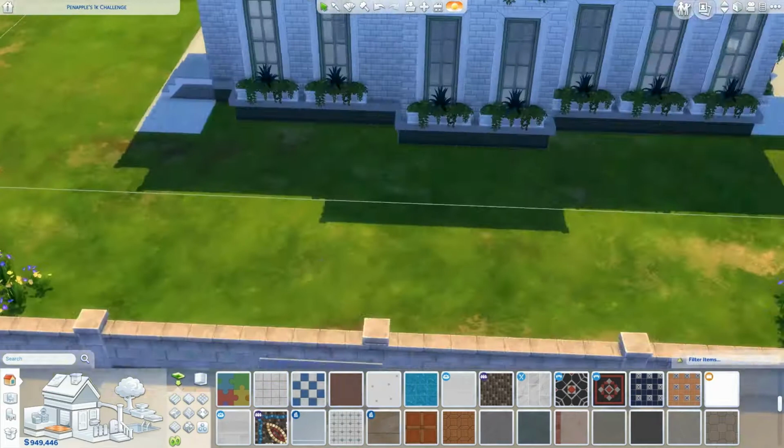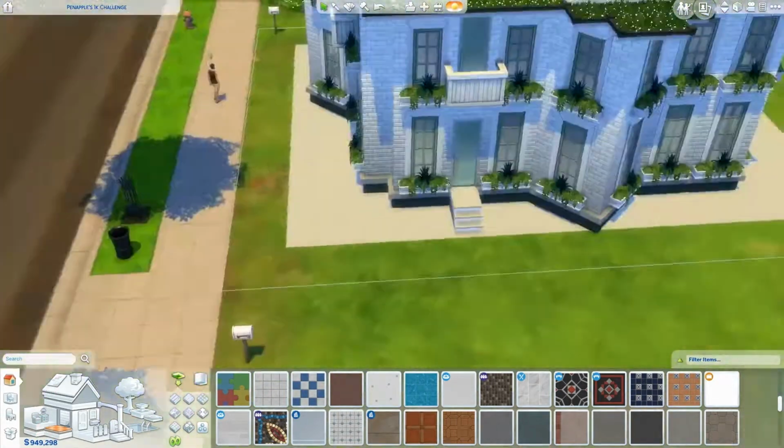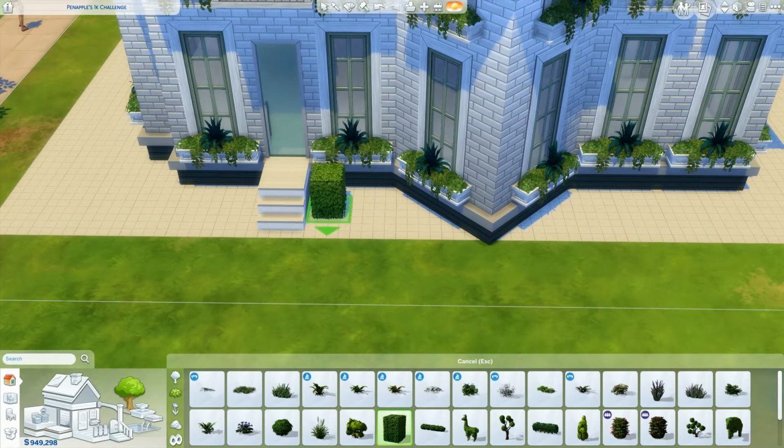You might have seen that if I do community lots, often I try to make a variety of things for your Sims to do in them.